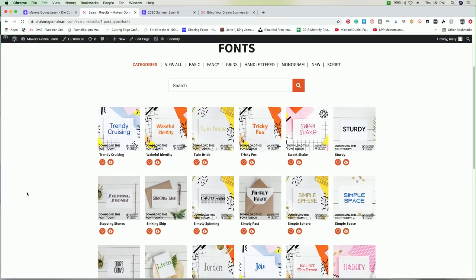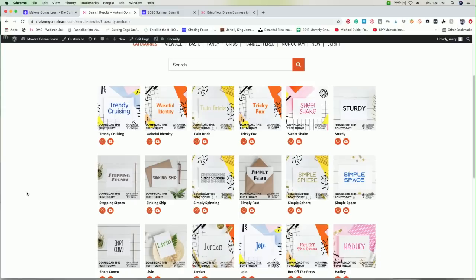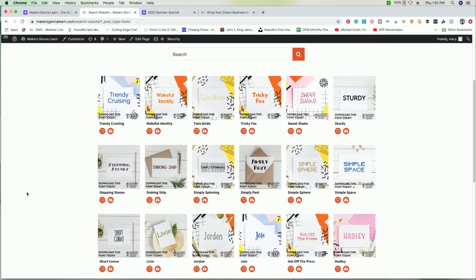Simply Spinning. You can't have enough of these simple type of fonts, and then the more that you have, the more that you can choose from. And then sometimes choosing is hard because we have so many amazing fonts, but that's okay. If that's the biggest problem we've got, then we're doing all right. Yes, I love Short Convo, very quirky. Simply Passed. I mean, Sinking Ship, Stepping Stone. I love Hot Off the Press. I think it's so cute, like a typewriter type font.